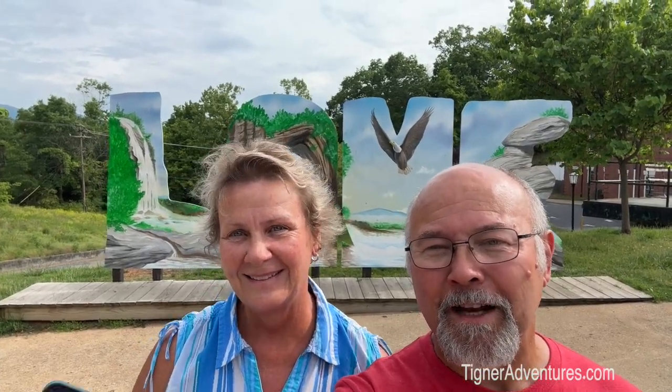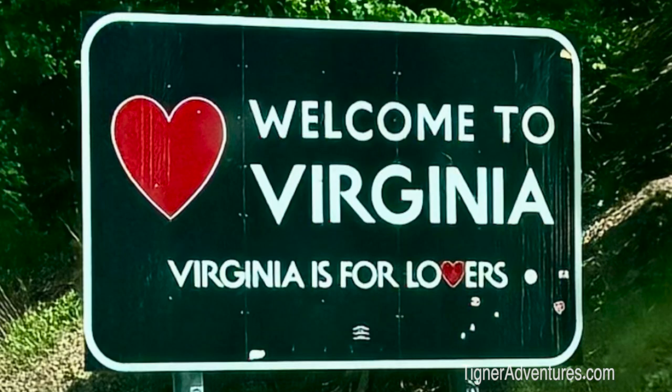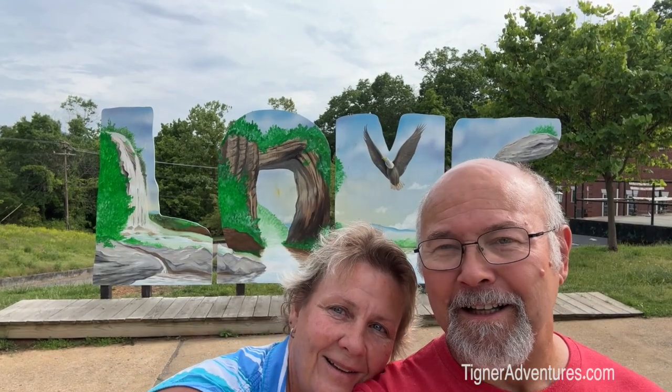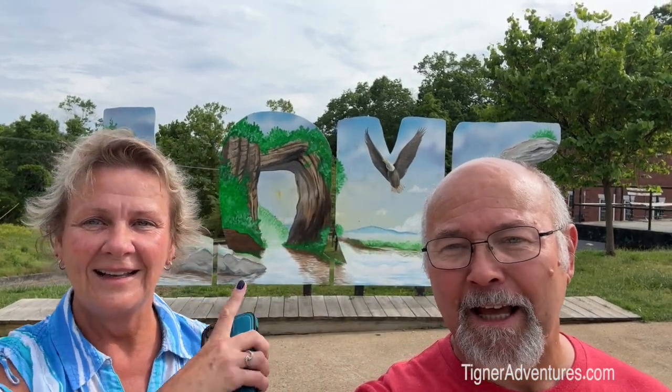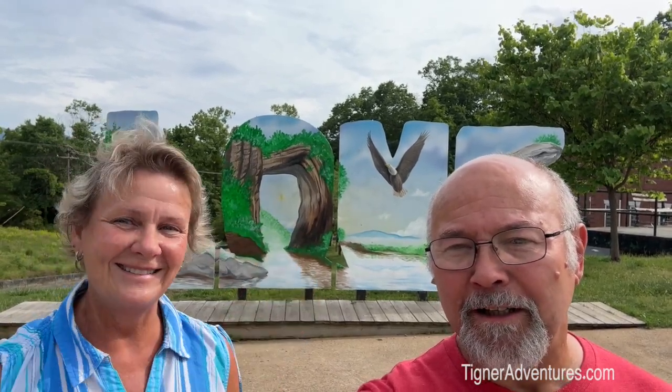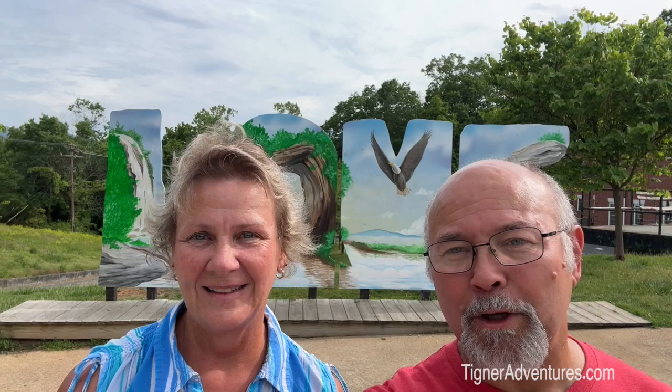Yes. Hey, welcome to Virginia. We have now crossed over into Virginia. Here's the state sign. It says it's for lovers. Look at this sign here. It says love. It says love. We're actually at the Natural Bridge historic area, or Natural Bridge State Park. Yes. So we are going to go check this out. Everyone told us that we need to go see this natural bridge.